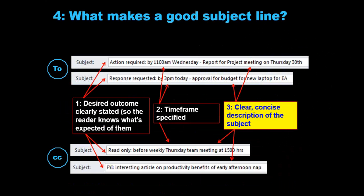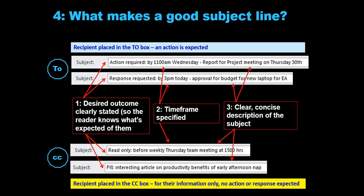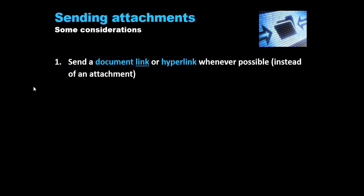It takes a little bit of time, but it makes it very easy for the receiver to understand what's required from them, when it's required from them, and what it's all about. You'll find you'll get better responses because people can very quickly sum up and understand what your email's about when you use these 3 components in a subject line. And again, using the 3 components of a subject line works whether it's in the to or it's in the CC. So it works for all the 4 different desired outcomes that you could send for your email.